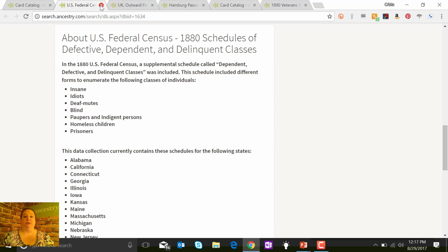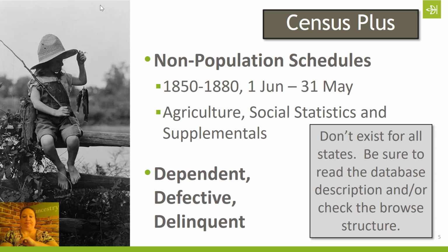In this case, it's going to be those who are classed as insane, idiots, deaf mutes, blind, paupers and indigent persons, homeless children, and prisoners. So that's the specific classes of individuals that the federal government laid out should be included in this particular schedule in that year, 1880. Again, really useful for family history, also really insightful into the times in which our ancestors lived and some of the things that they might have dealt with within their families and within their particular communities.